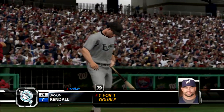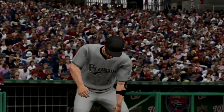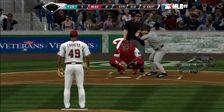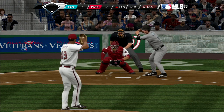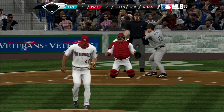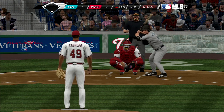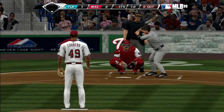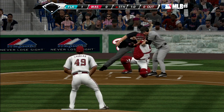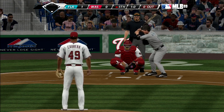Jason Kendall will stand in here. He doubled his first time around. And here's a slider that's nowhere close, and it's 1-0. And these guys would love to see the bottom of the order get some offense going. And now a pitch on the way. Inside, and he falls behind the hitter now 2-0. And let's see if he goes to his comfort zone now. That fastball down and away.